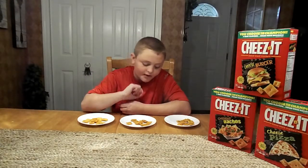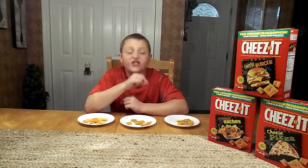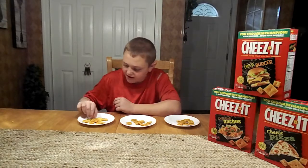Okay. Just by the look of the second one, I feel like it's going to be the burger one, but I'll see. That's cheese pizza. No. That's nacho. That's the nachos for sure. That means, if I'm not mistaken, this one's the pizza, because this thing looks like Cool Ranch Doritos. No, that's pizza. Yeah, that's pizza. This is burger.